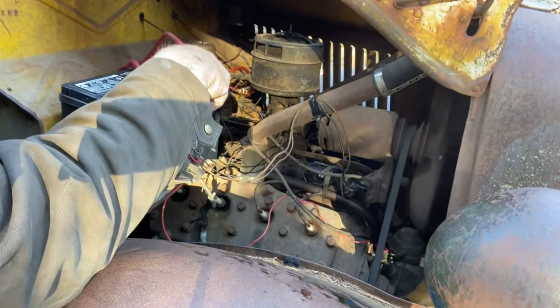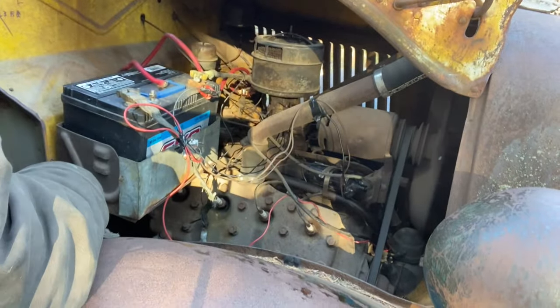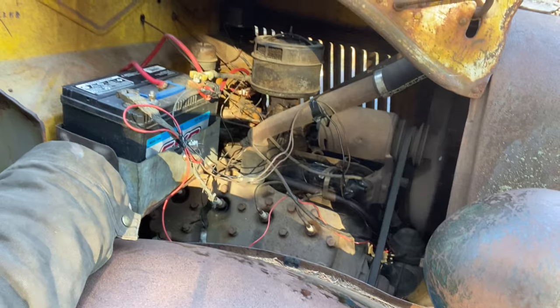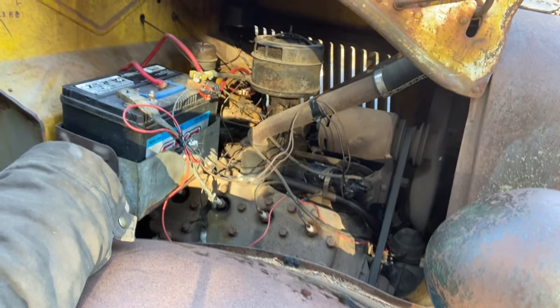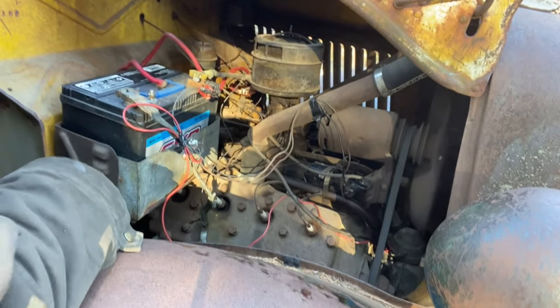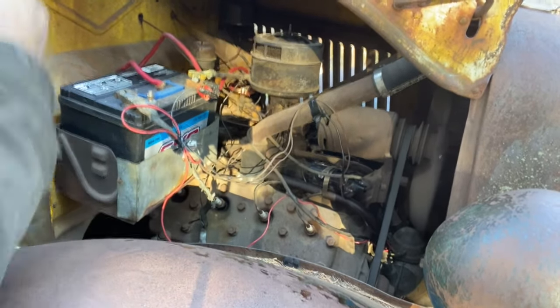My rusty ignition clamp, and you'll probably hear some gear grinding because oil gets on the clutch from the rear main, and when it hasn't been run in a while, the clutch plate's really sticky. So let's see if this thing will move.